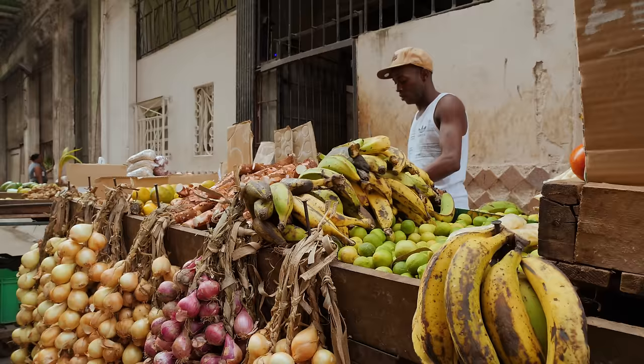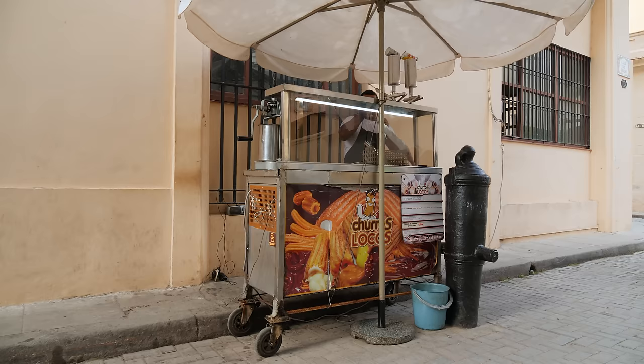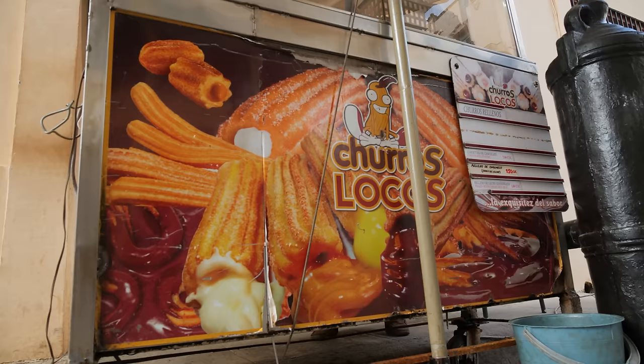To bring me up from Oro's sad fruit trivia, a much-needed sugar rush. Cuban sidewalk churros at Churros Locos, the most loco stall you'll find in all of Havana.